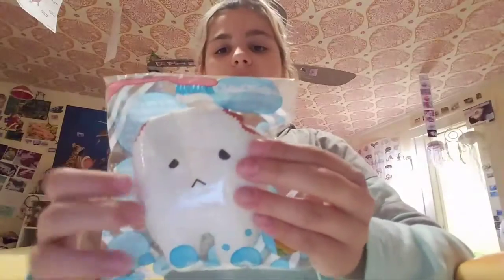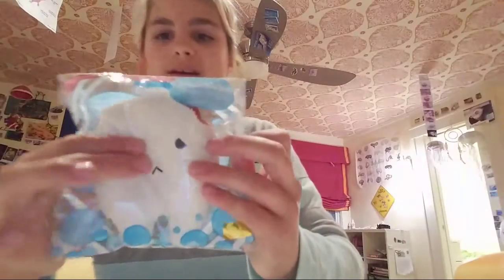Do you pay for your squishies with your own money? Yes, all of my squishies are with my own money, except for the squishies that I've gotten for my birthday and Christmas. So, which state do you live in? Colorado. I live in Colorado. I live in New Jersey.